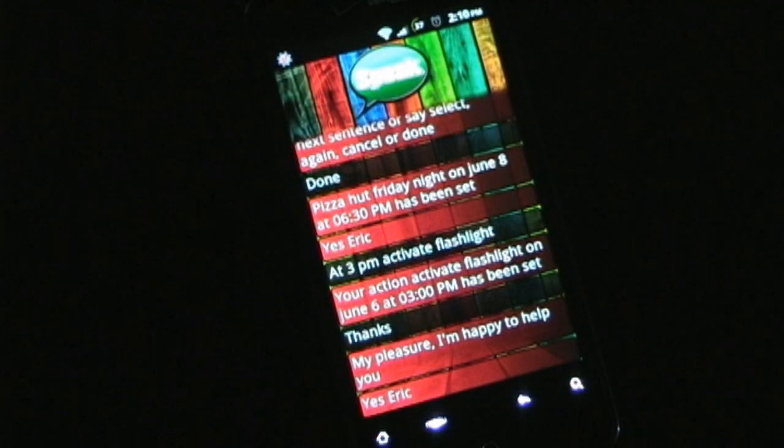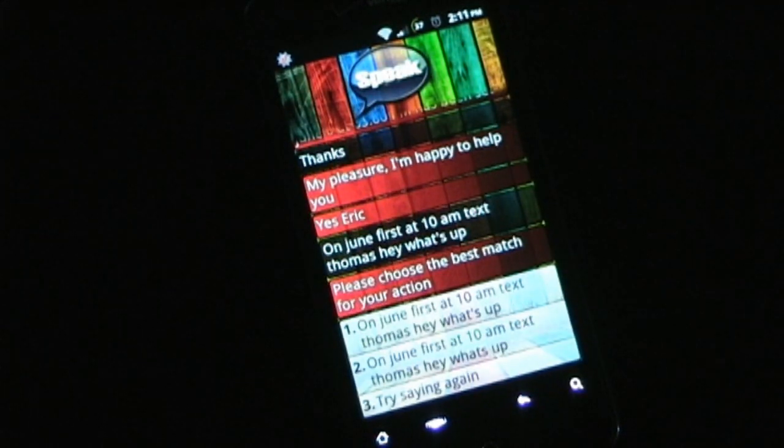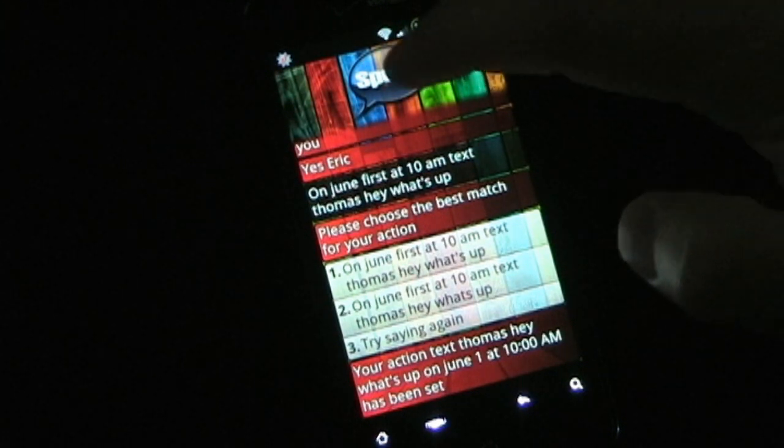Yes, Eric. On June 1st at 10 a.m., text Thomas, "Hey, what's up?" Whenever you see a yellow bubble, that means EVA's thinking, or AVX, it's processing the information to set up whatever it needs to set up. Green bubble means speak, red bubble means don't talk, not ready yet, and yellow bubble means I'm thinking. Please choose the best match for your action. Your action text Thomas, "Hey, what's up?" on June 1st at 10 o'clock a.m. has been set. And you can also set recurring actions.